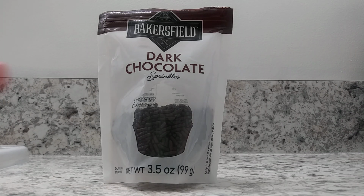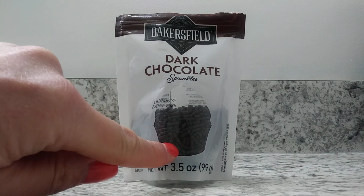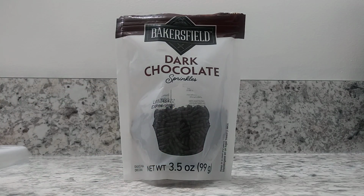I really like how the bag is constructed, so it's see-through here, and you can actually see what the product looks like from within the bag, and not all products do that. This is a 3.5 ounce bag, but you can most certainly get this in bigger sizes.